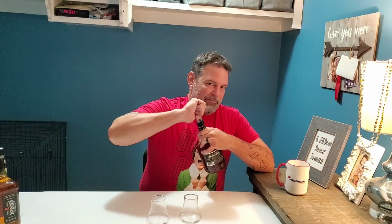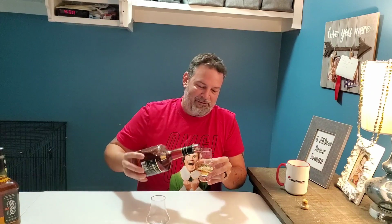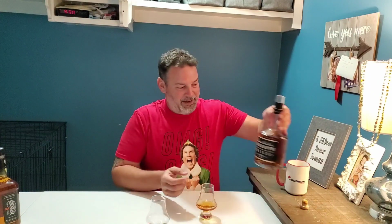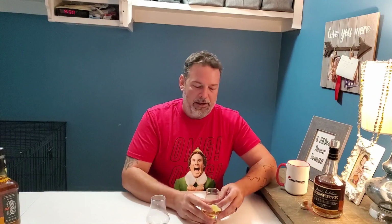Currently, the worst bourbon that I own, again, my opinion, is this David Nicholson Reserve. I did not like this bottle. I just don't like it. Oof. Yeah, I don't even like the nose on it. I am not in love with this bottle. I know that it's highly rated by other people.